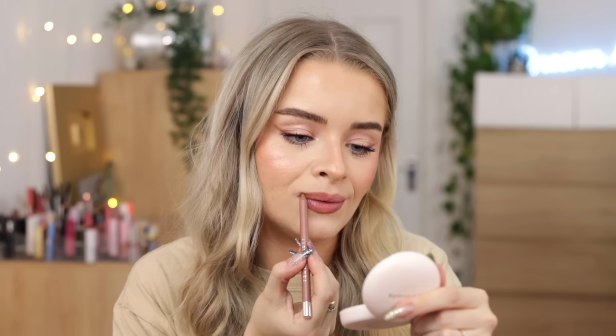First one, let's do Peanut Butter. Oh, that is so creamy. Wow, yeah, it's literally just gliding straight on. That is a gorgeous brown tone nude colour. I love that. Then I'm gonna use the Gloss Bomb Sticks in the shade Fenty Glow, which is probably my favourite colour of the gloss, but this is in bullet form.